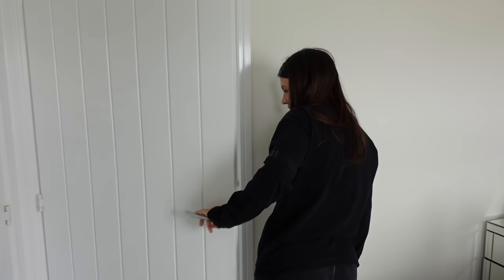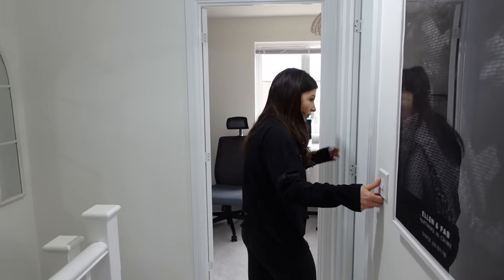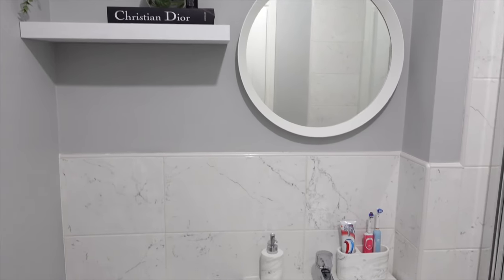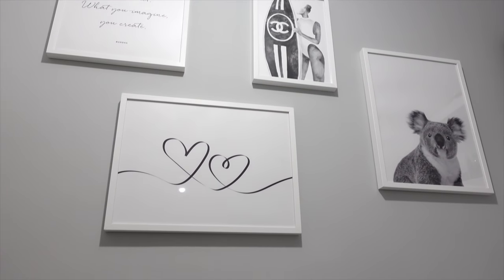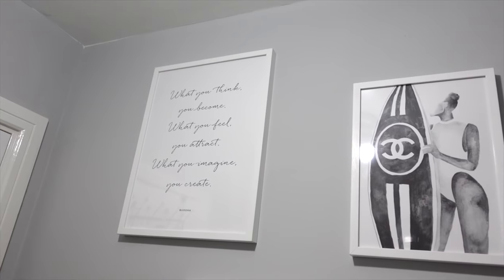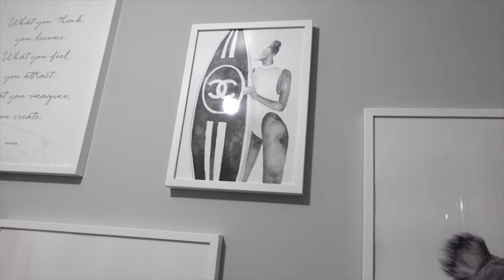Okay, so back out of the bedroom. In here, we've got our bathroom. Since our last one, we've actually painted in here. We've painted it grey. Same grey as downstairs, Goose Down by Deluxe. And then we've got our prints on the walls here, which are all from Decennio as well.